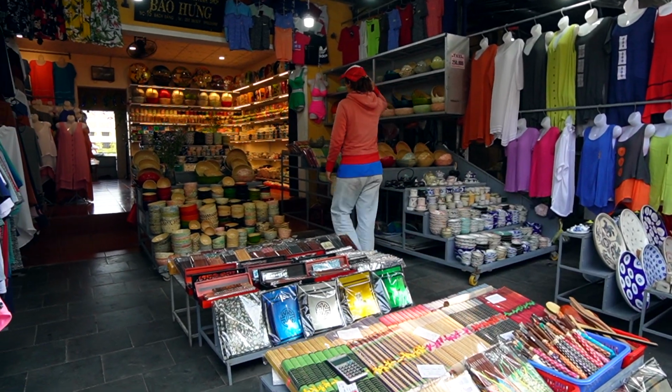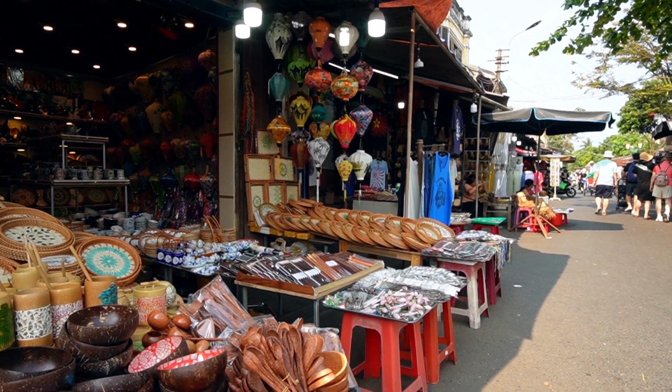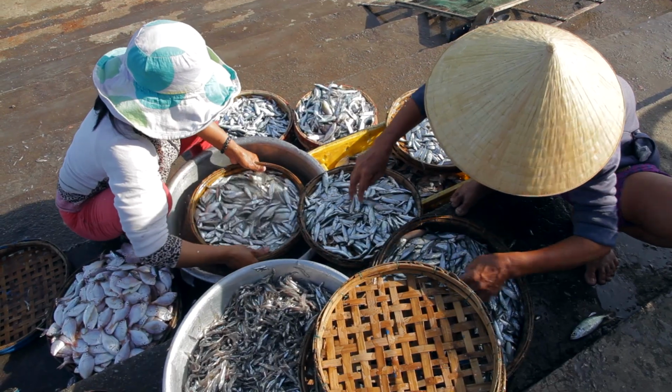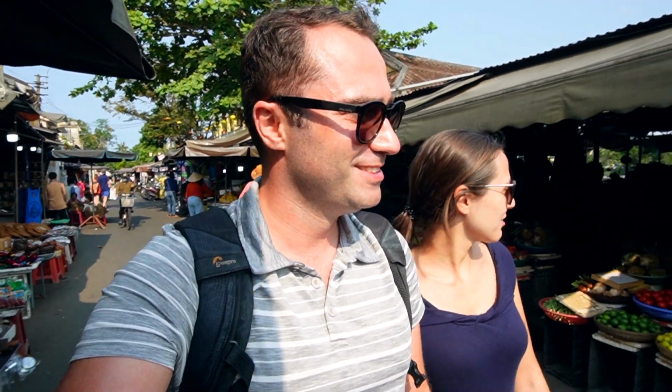Also, make sure to bargain. Oh yeah, always. Walk away and then they'll bring the price down. Yeah, it's a really cool market here. Aside from all the souvenirs, they also have fruits, vegetables, fish, meat. So it's also a place where locals go and shop, I guess, right? Yeah, looks like it. They really have a lot of variety and groceries as well.